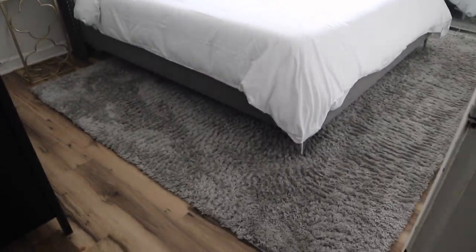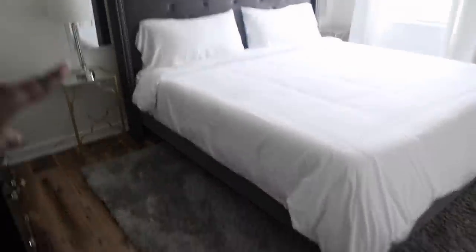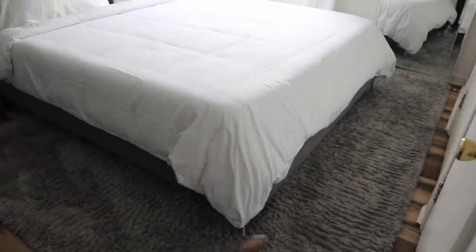Let me know what you guys think about the gray rug, and just kind of contrasting with the gray bed. I feel like the rug is lighter than the bed anyway, so I feel like it just goes. So let me know what you guys think.